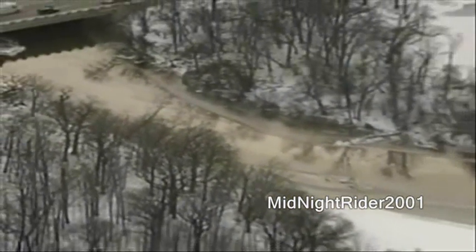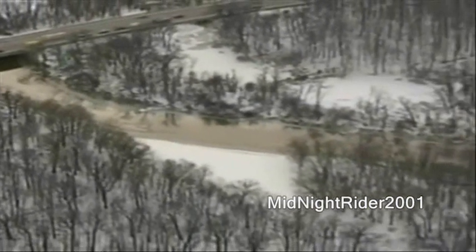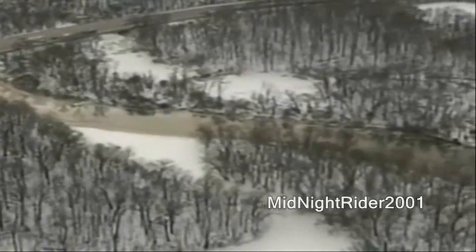Now, I widen the camera back out here again. You can see that the normal current, the downstream flow, comes from the north to the south along the Des Plaines River basin. And you can see that that is how the jet fuel which was coming out of the ruptured fuel tanks was actually being carried down to the south there.